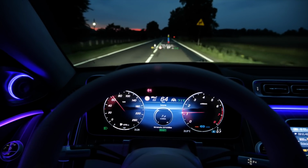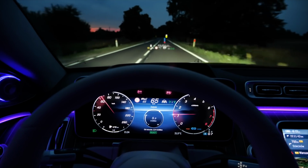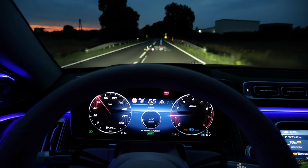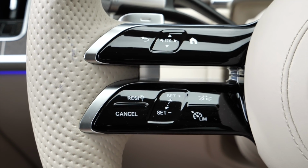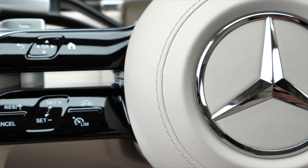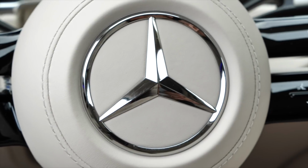Controlling what's on the driver's display is somewhat different than in the older models. Now you can only change the information in the middle, but not on the left and the right. Instead of the two square touchpads, now there is a touch area, which I find difficult to interact with. I've experienced it before in the refreshed E-Class.